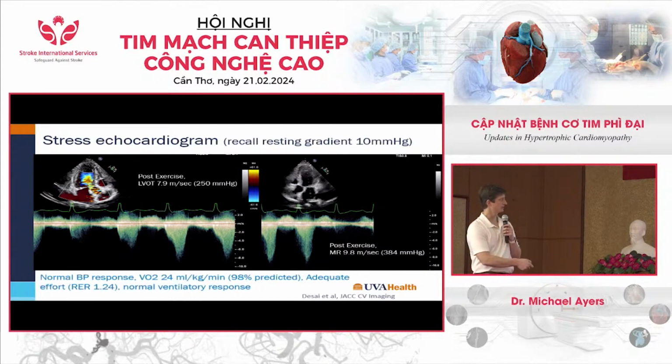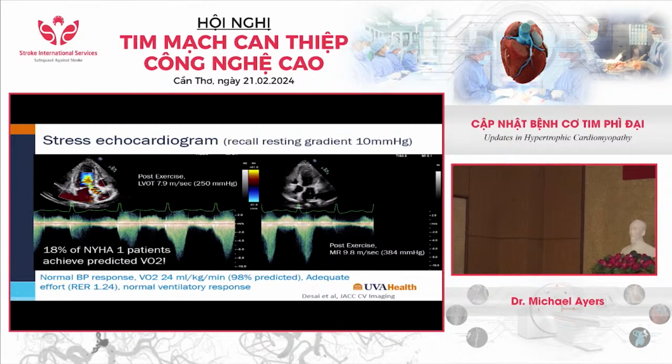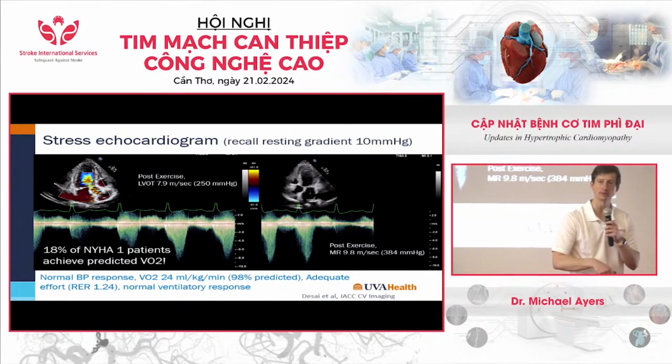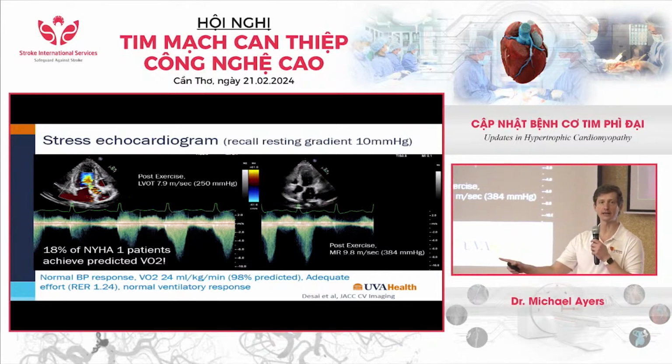This is just to tell you, I frequently will add a VO2 or a cardiopulmonary exercise component to this. And the reason I do that is there's a nice study out of the Cleveland Clinic that took all of their HCM patients who said, I don't have symptoms, and then did a VO2 component to measure cardiac output. And what they found was, of all these patients who said, I'm fine, I have 0 symptoms, only 1 in 5 could do an average exercise capacity.